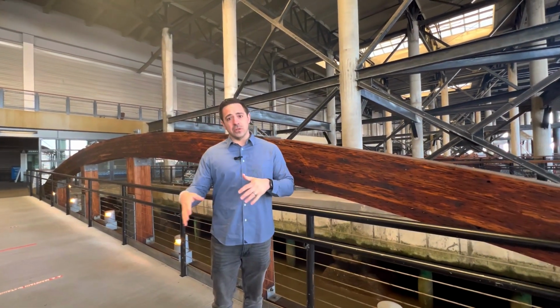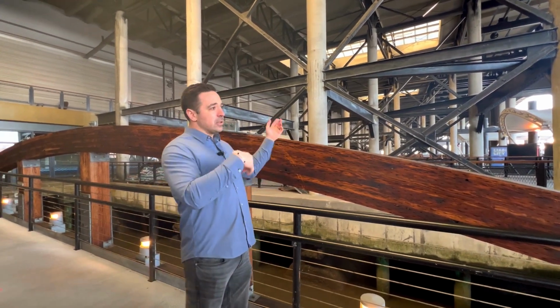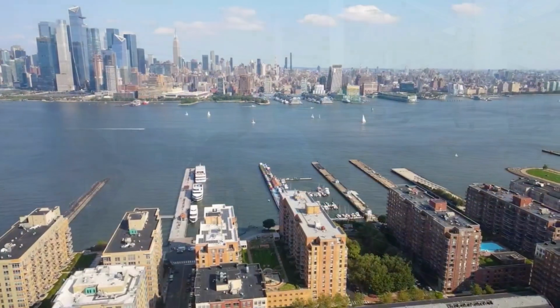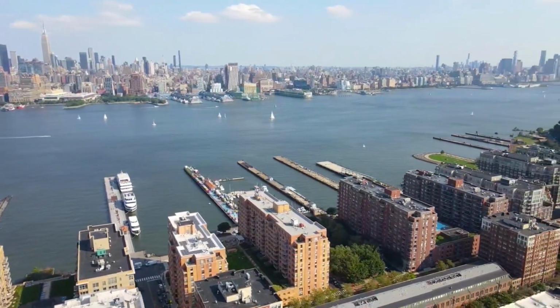We're at the PATH station, train station downtown location. That's one spot the ferry comes into Hoboken. But on the other side of town, up on 14th Street, there's another stop. And it gets you into a couple different locations in the city. It gets you into Midtown, gets you into Lower Manhattan, gets you into Battery Park. So you have different options depending on where you're going.